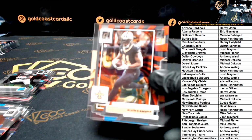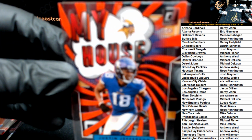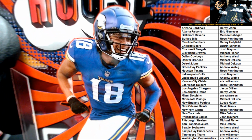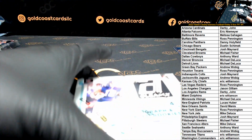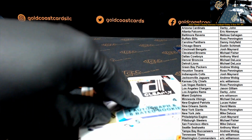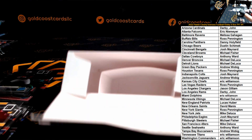All right, DJ Moore doesn't want to focus. Alvin Kamara, My House insert. Jay Jettas. George Pickens and a Bailey Zappe. All right, 8th and final box of the break. Good luck, everybody. Let's keep it up. It's been a pretty, pretty good first half. Empty box.